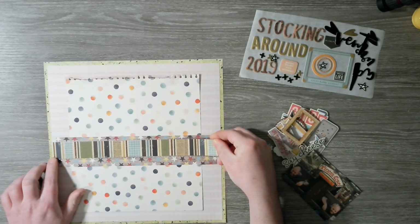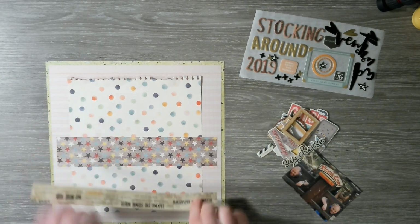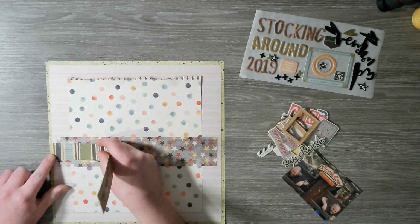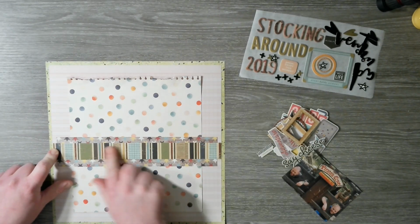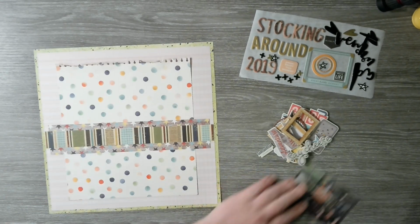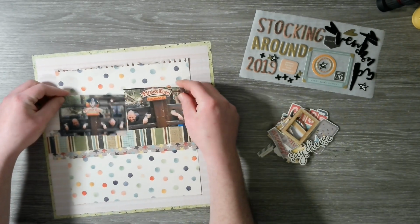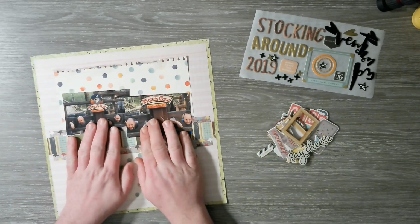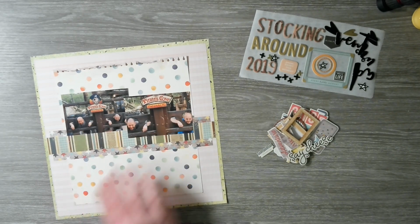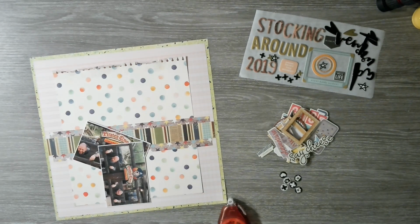Super, super duper simple and easy. That is going to go about, I think this actually is, just shy of the ledger paper. So if I do it to there, and that'll come straight to there. So that is our background. Then our photos are going to sit atop of here, sort of like that. I am going to mat those on white cardstock just so that they stand out a little bit.